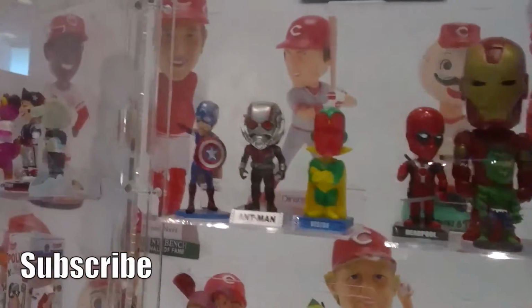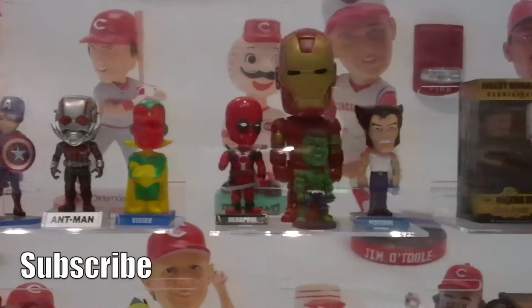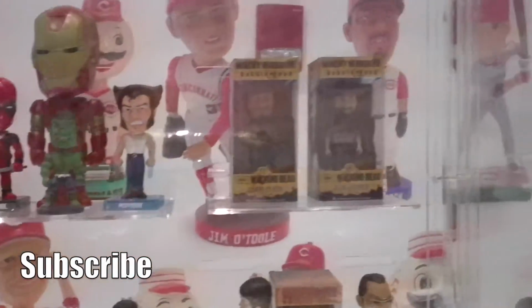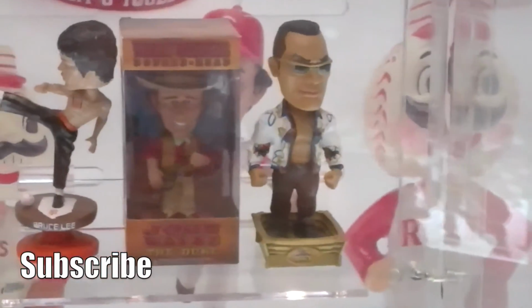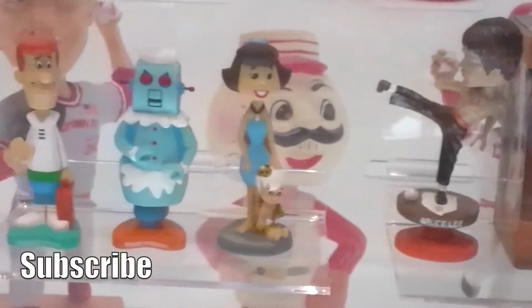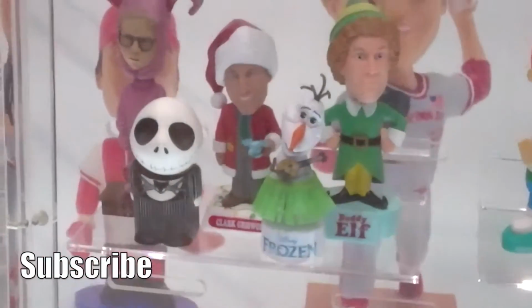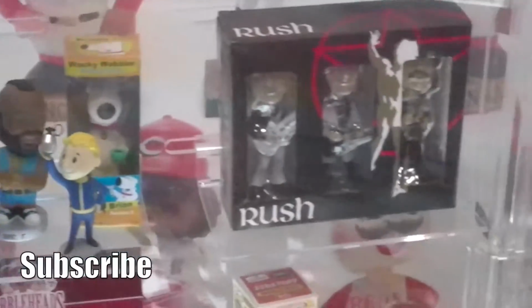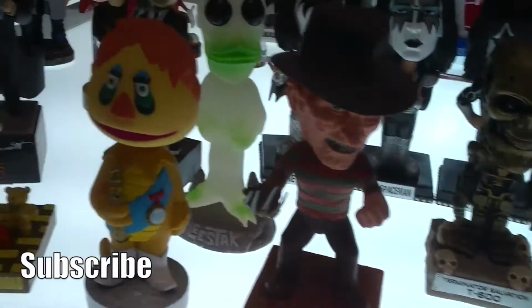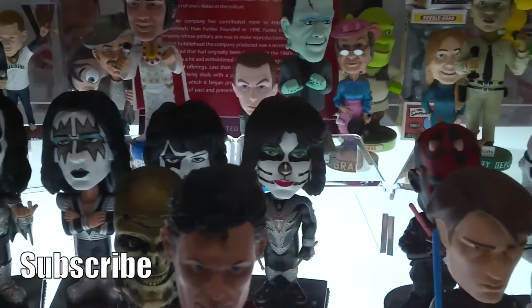This one we got a couple weird superhero bobbles. So we got Captain America, Ant-Man, Vision, Deadpool, Iron Man, Wolverine, Walking Dead. We got The Rock, Most Electrifying Man, Sports Entertainment Today, Bruce Lee, Flintstones, Jetsons, Buddy the Elf, Nightmare Before Christmas, Christmas Story, Rudolph. I mean, they just got a ton of bobbleheads in here, and most of them are not sports. Like these three cabinets so far, like Superman, HR Puff and stuff, Willie Nelson, Kiss. This looks really sweet, actually.